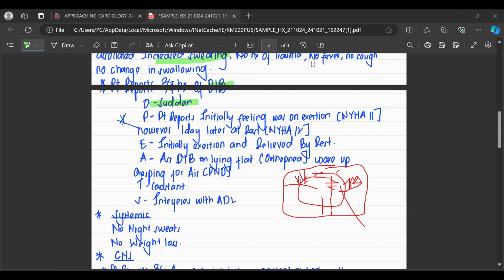So when you're tailoring your history, you want to look good. You want to look like somebody who knows how to communicate. So: patient reports initially the feeling was present on exertion, suggestive of New York Heart Association grade 2 dyspnea. However, one day later, the patient reports the symptom being present at rest, suggestive of New York Heart Association grade 4 dyspnea.